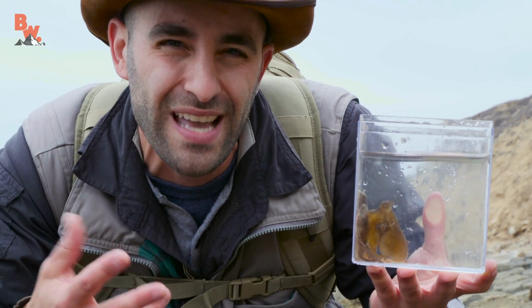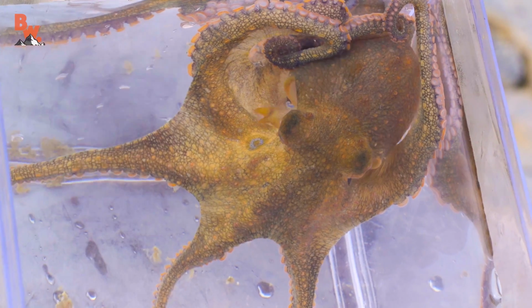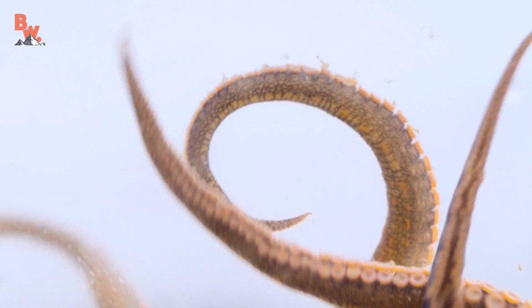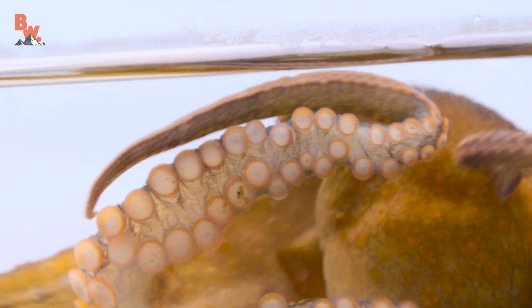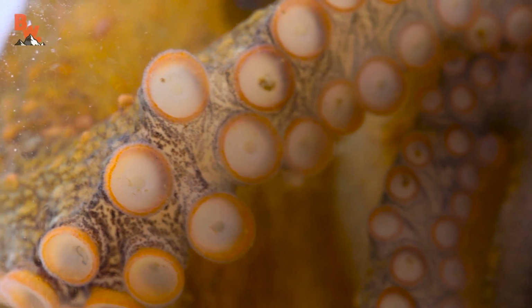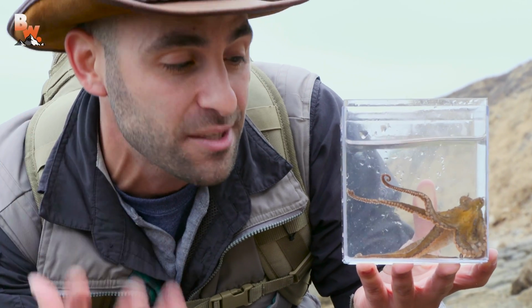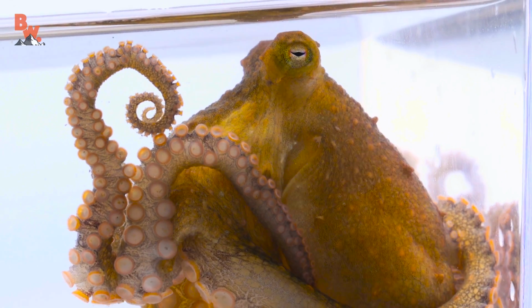Now the octopus breaks down into 2 basic parts. The big pear shape on top, that's called the mantle, and then of course up front you have these tentacles, and they're covered in these little tiny suction cups. And they use those suction cups as tactile tools. It helps them sense their environment and also helps them taste and smell what it is that they're looking for when they're out there hunting.